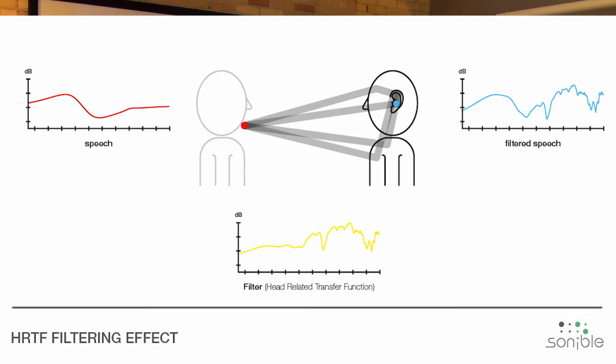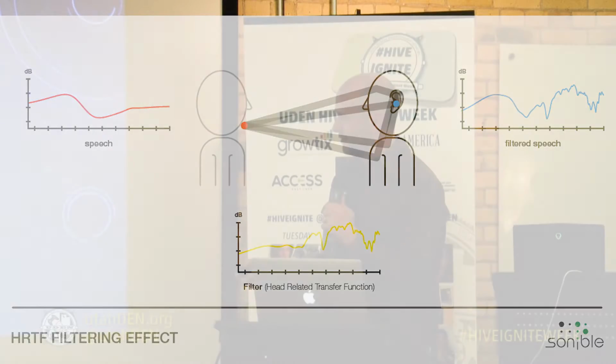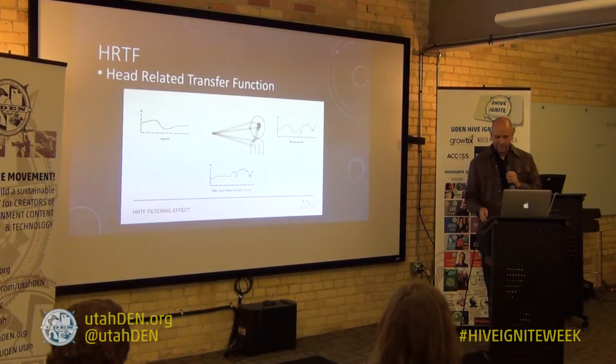And so what we try to do with HRTFs is create a mathematical function that recreates the filter and helps us to spatialize things in a virtual world rather than just the real world. Some games have done this pretty well.